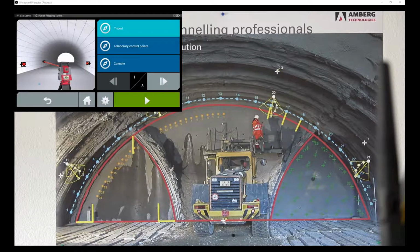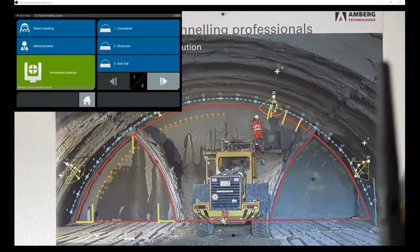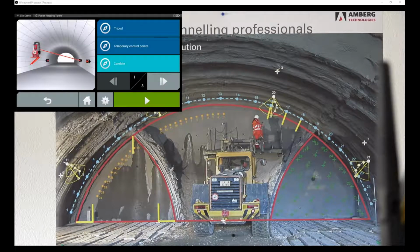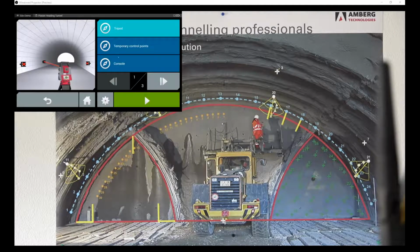Okay, yeah, so this was the menu where we were, and we will start with the instrument position, the biggest, most visible button. Yeah, here, as I said, the image tells me what the task will do. I can have here more options for how to position the total station, but mine is standing on the tripod, so I select the tripod and press the play button to start the positioning process.